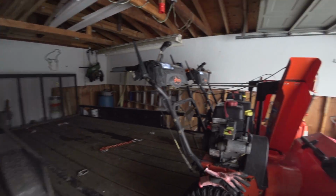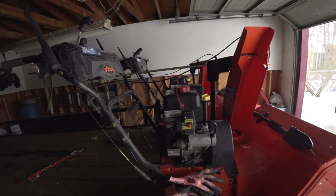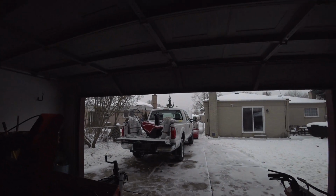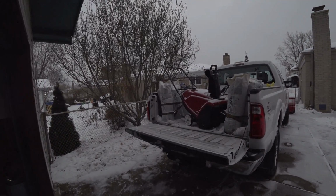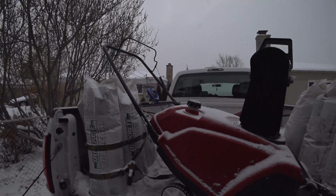Definitely, in my opinion, Toro Power Clear is the go-to machine unless you're getting extremely heavy snowfalls, and these would come in handy. But if you're only going to get maybe 1 or 2 big snowfalls a year, your Toro Power Clear can do it. It'll just maybe take a couple passes. So that's my take on it.